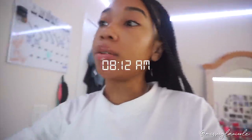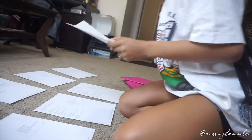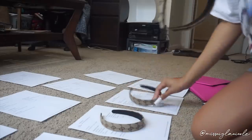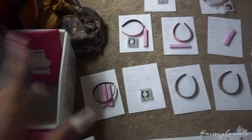Hey, y'all, so it is currently 8:12, and I have orders to package, and I'm also in class, so I only have one more thing to do for this class, because I did everything early. So here are the orders that I have laid out, and we're about to go ahead and get started.